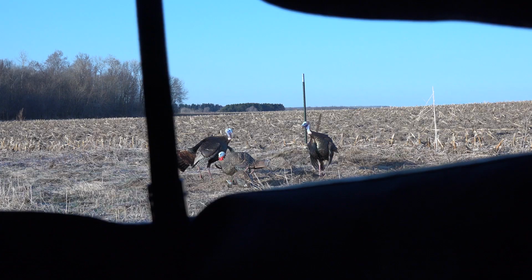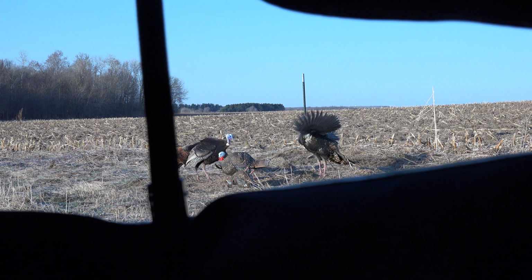So that didn't go as expected. I think I shot a little far back, a little low, looking at the footage. Rushed the shot. I think he's dead, but he went at least 150 yards into the woods.